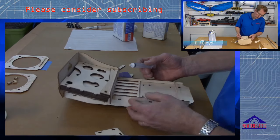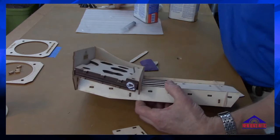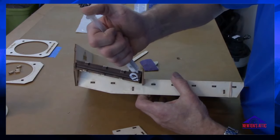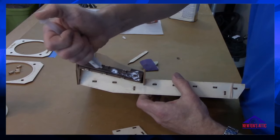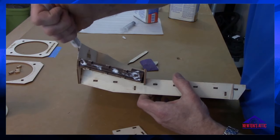I'm going to put some glue all along this face here. Oops, I'm out of glue. I just ran out of one syringe. Hopefully you guys use roughly the same amount of glue. We're almost done, so you can go ahead and get a little bit more. We also want to put glue on this edge here and here.